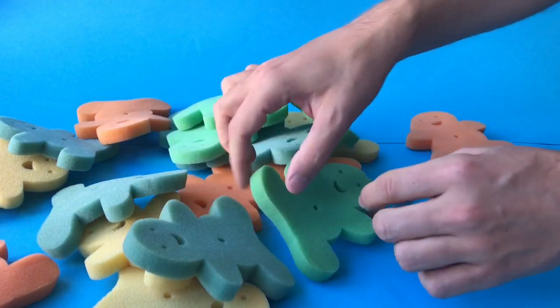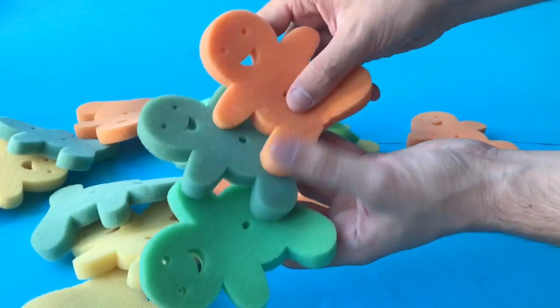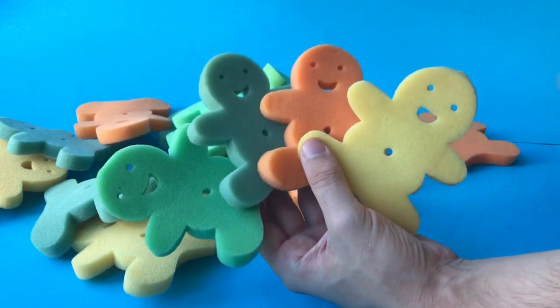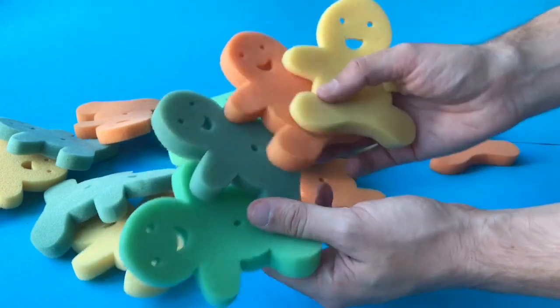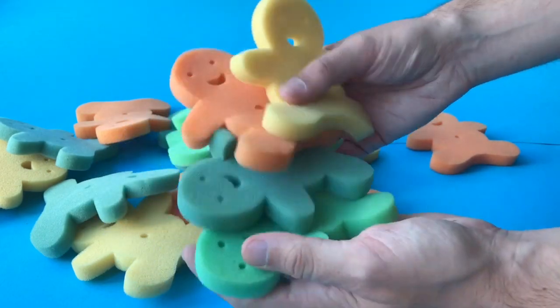Now, there are 4 different colours. There are green ones, there are blue ones, there are orange ones, and there are yellow ones. But what colour you have doesn't really make a difference at all. These just get divided up equally amongst however many people are playing this game. It really doesn't matter if you have all green or if you have a mixture of all of the colours.